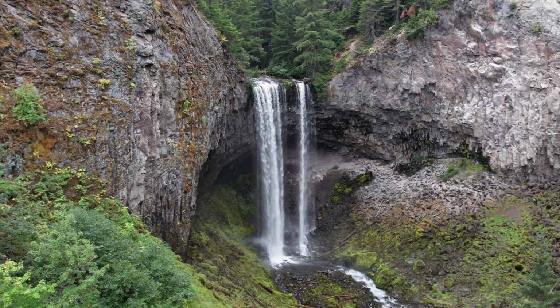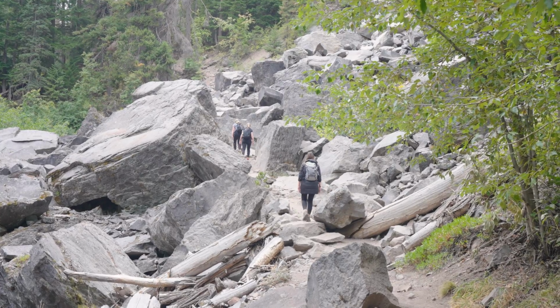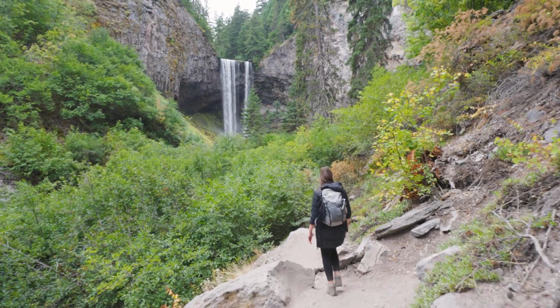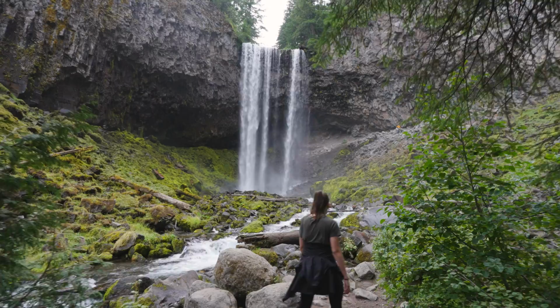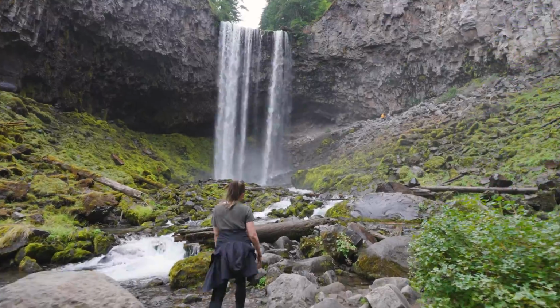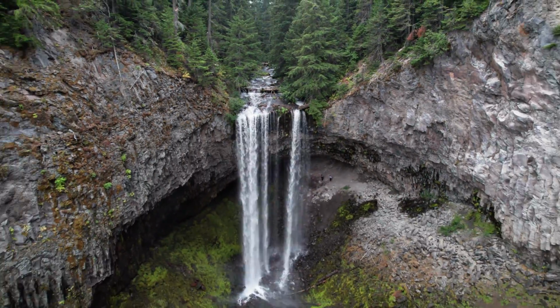It's a very easy 3.4 mile round trip hike with not too much elevation gain. You get to cruise along this river crisscrossing on bridges until you come around the corner, and there it is, Multnomah Falls. You can scramble up behind the fall if you want, but I feel like waterfalls are really best viewed straight on, and so we just chilled on this little river island for a bit and took in the views, which were gorgeous, but I will say get better with this next fall.